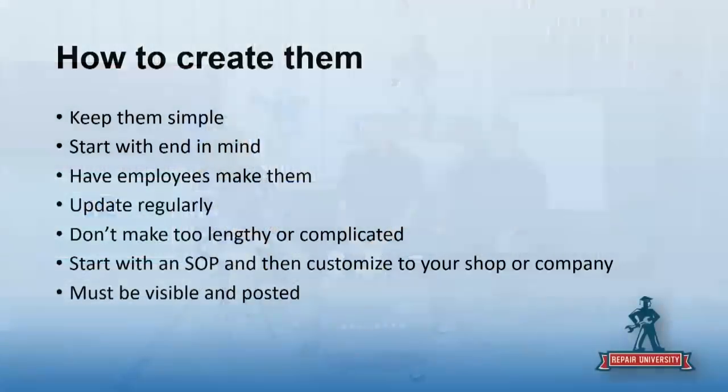So how do we do it? Well, first of all, and the biggest thing about it is you've got to keep it simple. We walk in, we see those SOPs and they're 15 pages of instructions on how to do a certain thing. Nobody's read them, nobody's following them, but darn it, we've got an SOP for that. Next thing is you've got to start with the end in mind. So what's the goal? Why are we doing what we're doing? What's it got to look like? And then you bring it backwards in how to do it.